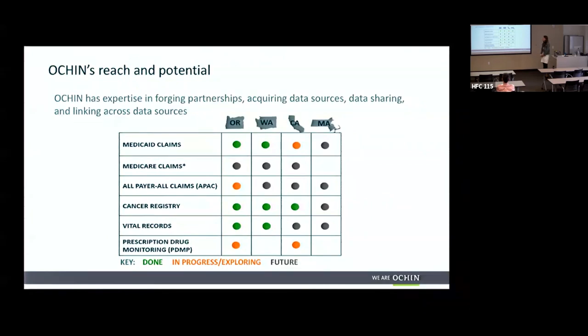But the other thing that working with the OCHIN data allows us to do is link our data to other sources. So we have currently linked that to Medicaid claims for several projects, and we get updated Medicaid data from Oregon on a quarterly basis. We are in the process of linking with Medicare claims and APAC data and cancer registry vital statistics. It depends on a project by project basis, but it is something that we do regularly for projects that we are working on, that provides some additional context.